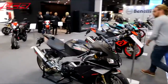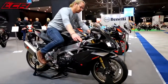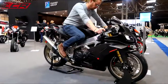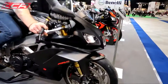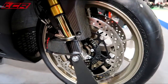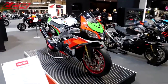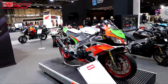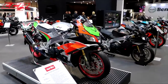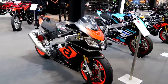Try it on for size. Oh yeah. Suits you. It's got those little intakes on the brakes as well. The carbon cooling intakes. How nice are they? That's the factory works one. That's the proper one. Looks nice with the paint on the wings, doesn't it? It looks better with a bit of paint on the wings. Aprilia gives you wings. That's the RR one.